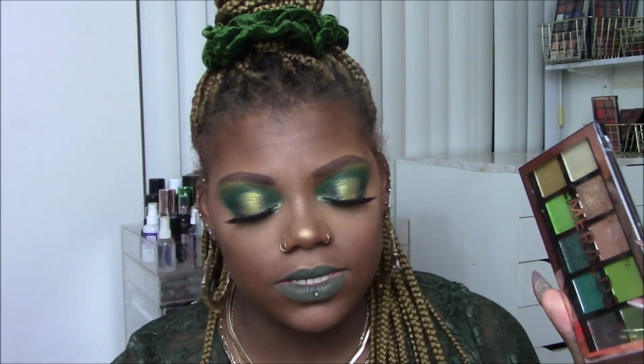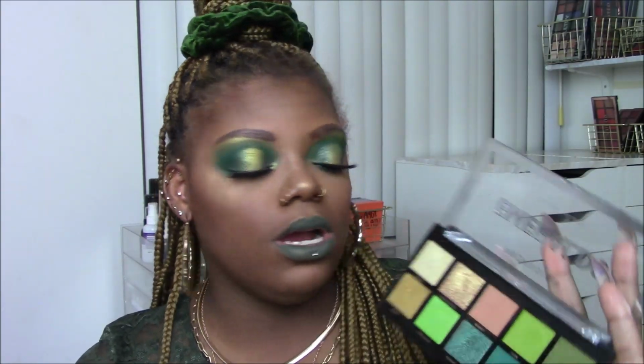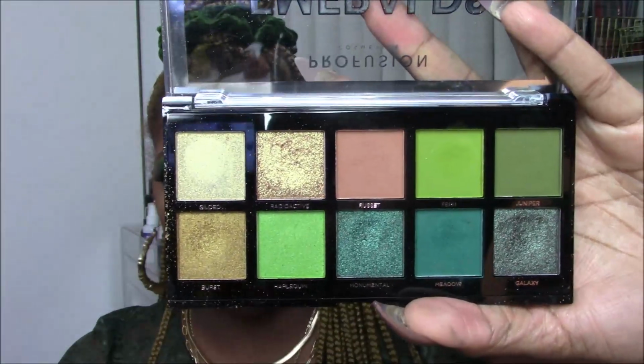And then to top all the palettes, I think the best value for your money is the Emeralds palette from Profusion. This palette is $5 on the Profusion website. I got mine from Walmart, like $4.97 or something like that. I did my entire eye look with just this palette, and this is your green themed palette. Absolutely beautiful. Every shadow in here is great quality, really pigmented, easy to blend.